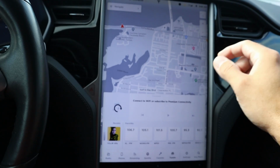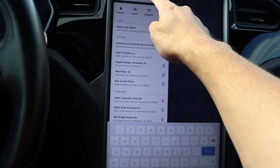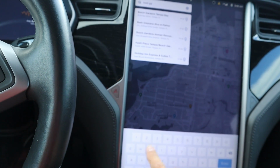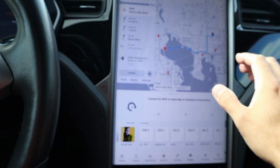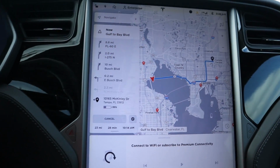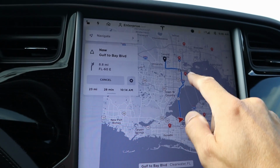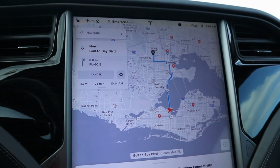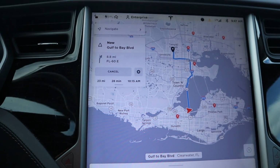So if you want to navigate somewhere, basically all you do right here is type in the place or address or anything that you want to think of. We're in Florida, so maybe Busch Gardens. It tells you, hey, Busch Gardens right here, and gives you the navigation. What's really important about this navigation system is that if you take a closer look, you see those red dots on the navigation. One right here, one right here, one right here. These are the locations of the superchargers, so you can make sure you're going to get enough charge to go there.